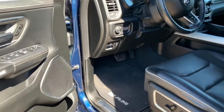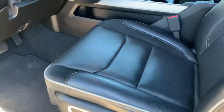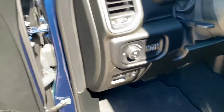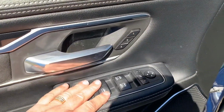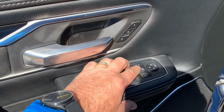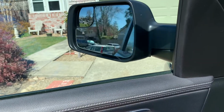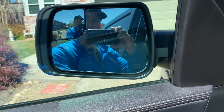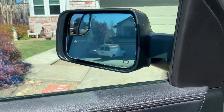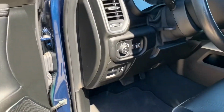All right, over here on the driver's side, again, power seats. It's got power lumbar and everything on the seats. Start over here on the door panel. We have our typical window controls, power mirror controls. Now the center button here, when you hit that button, the mirrors automatically fold in. So when you're parking in tight spots, you can just fold in your mirrors and then fold them back out. That's pretty cool. Found that out just the other day.